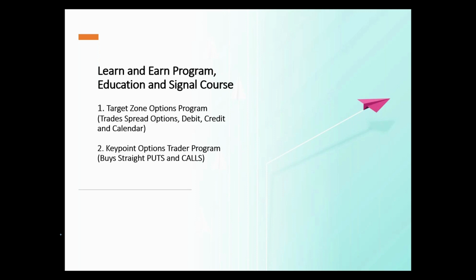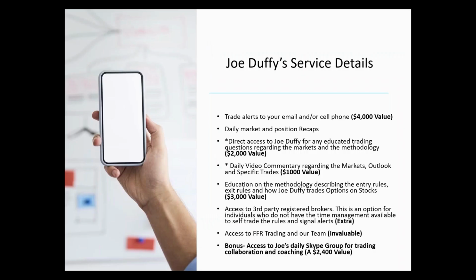All right, fantastic. So let's get into what we call the learn and earn aspects of the program: the educational material, the signal service for both target zone and key point options. This is everything that comes with the services. So you get the trade alerts, obviously to your email, also to your cell phone. You also get the daily market and position recap, so you always know exactly where you stand, what trades are open, any new trades that have been opened, any trades that have been closed for that day. You get an update each day with all that information.